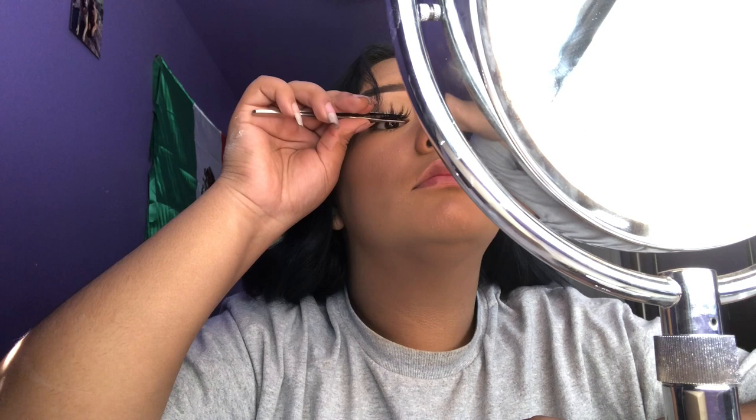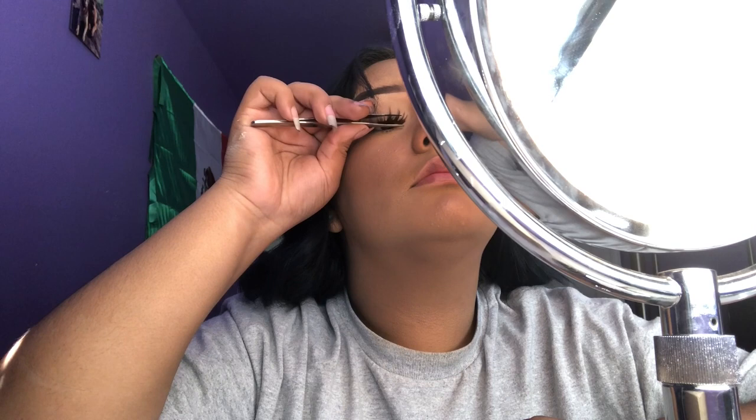So after you've done that, I took out some different tweezers like this, and pinch my false lashes together. Okay, so after you've done that, you want to get your other lash. Here, I'll use it with a different mirror. So hopefully you guys can see better.